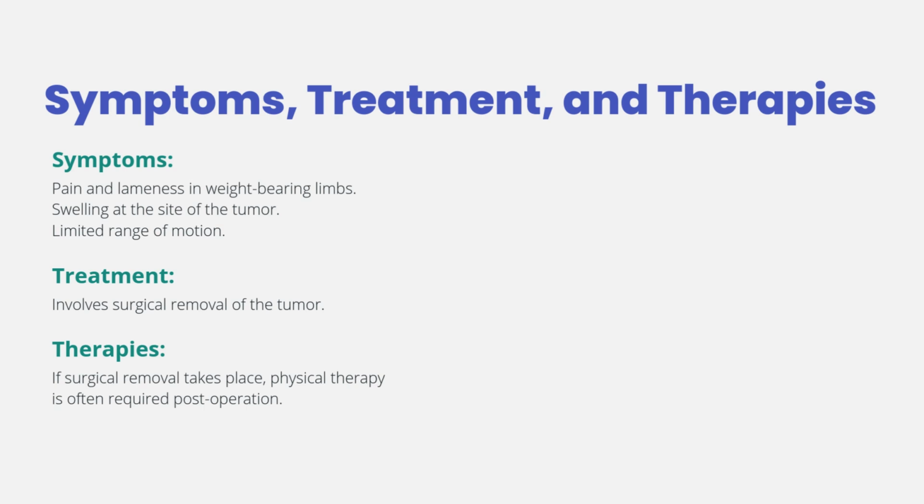The imaging that I mentioned, like X-rays, CT scans, and MRIs, is not always available, especially if you might have the symptoms of chondroblastoma in cattle. But as far as your companion animals go, like your dogs, you will probably opt for the surgical removal. And then if surgical removal takes place, then physical therapy is usually required post operation.